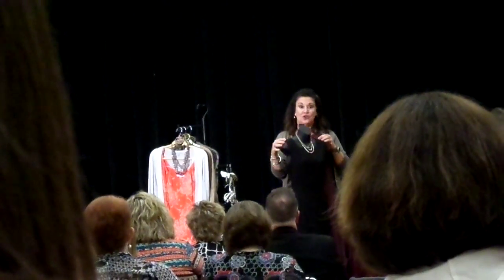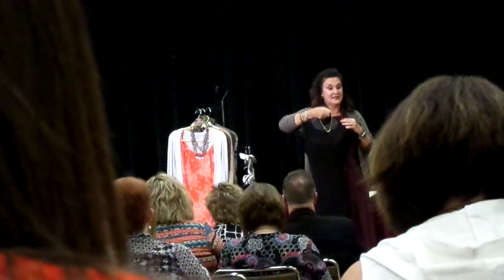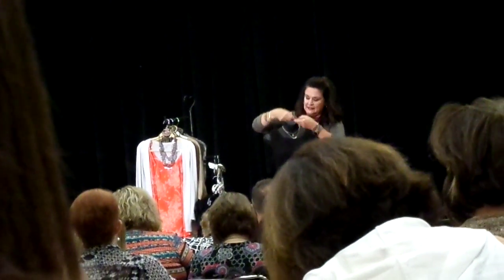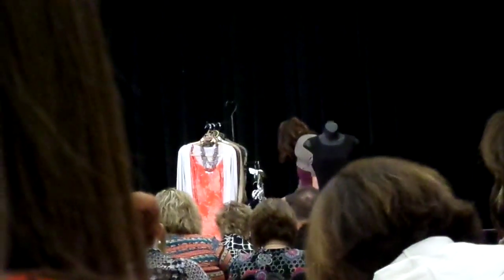But this is called Jolie. This is one of our top sellers. And what I love about this is that this bottom beaded part comes off so that you can wear it alone, or you can wear these two. So this is a great little simple layered necklace, and it comes ready to roll.